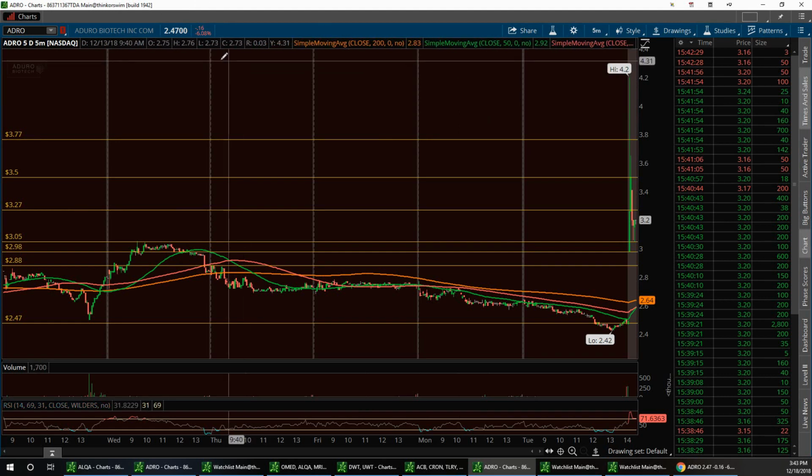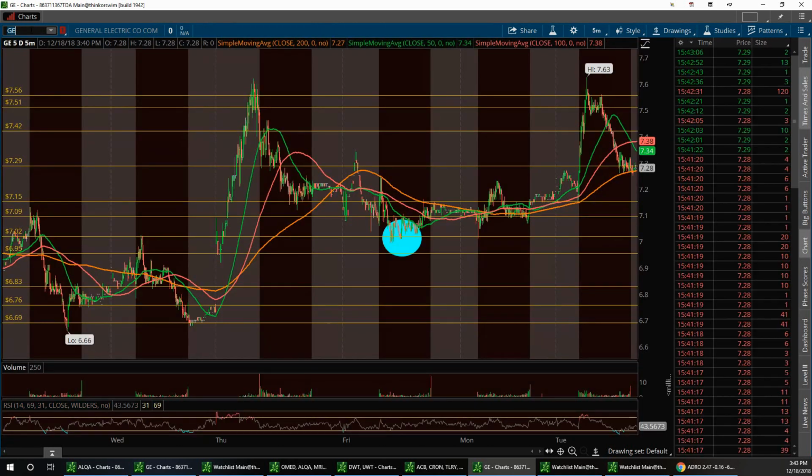And then I want to talk about GE. I really believe GE's hit a bottom. For right now, in a way, it got upgraded. I called this number right down here at 6.70 when we had the double bottom. It actually had a 6.66 low, but when we had that confirmation of some candlesticks there, I called 6.70, and it bounced on up.